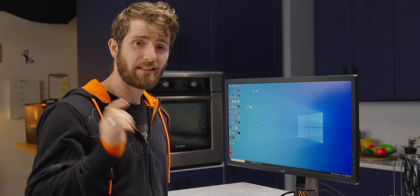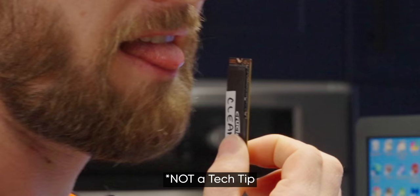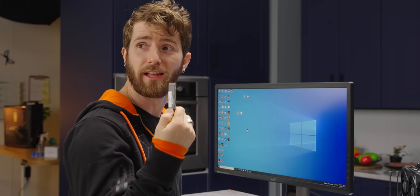Now we've reached the point in the video where I have to do a little taste test and see, can I tell the difference between the clean drive and the dirty drive? I'm gonna go sanitize this, I'll be right back.